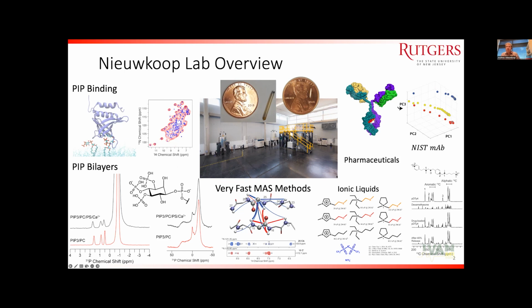And then, as Murali pointed out, we spend a lot of time here at Rutgers developing methods for these very fast spinning rotors. There's a lot of NMR methods, and there's a lot of mechanical methods, for lack of a better word. There's just a lot of manipulation of stuff that goes into these smaller and smaller rotors. I don't have time today to talk about the pharmaceutical stuff. We have a paper we just submitted with some people over at NIST about monoclonal antibodies. Actually kind of fun. Might have been a better topic for this audience, but I thought it was supposed to talk about big proteins, well, protein structure determination. I can't solve the structure of a mAb yet. And then finally, the last project in the lab is a bunch of ionic liquids.